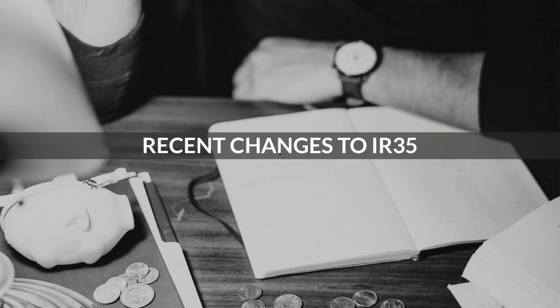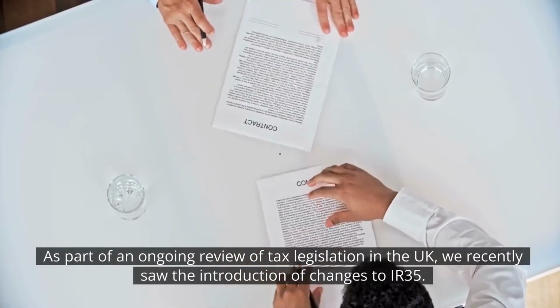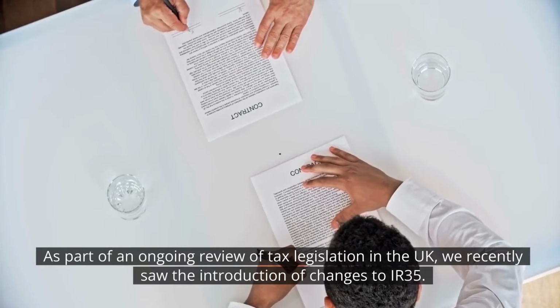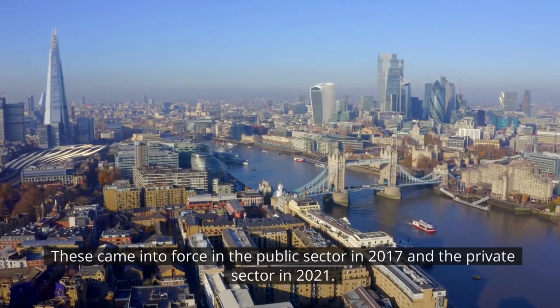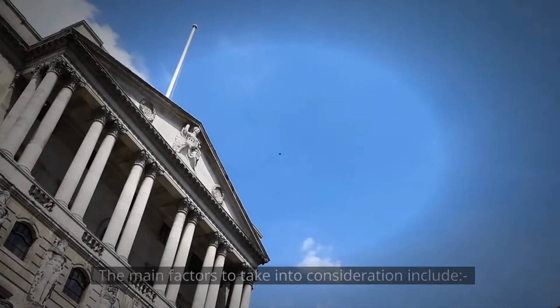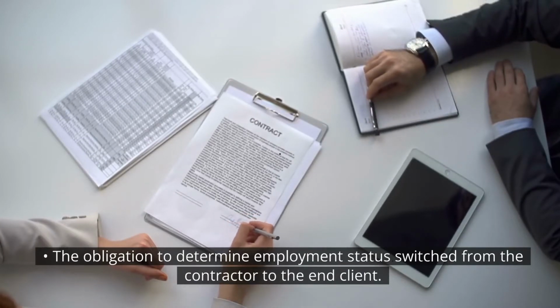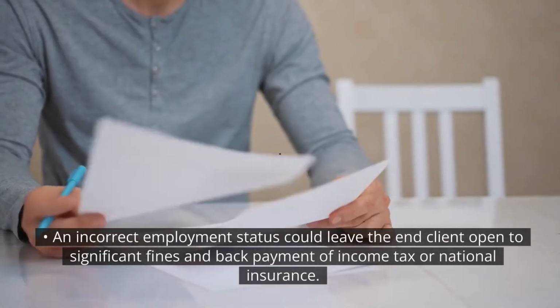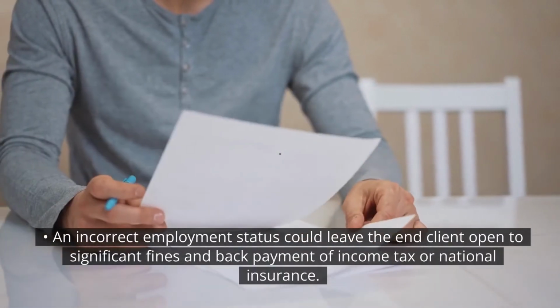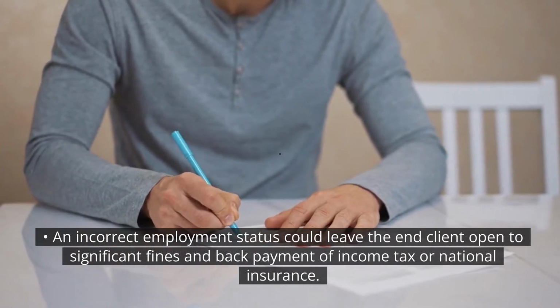Recent changes to IR35. As part of an ongoing review of tax legislation in the UK, we recently saw the introduction of changes to IR35. These came into force in the public sector in 2017 and in the private sector in 2021. The main factors to take into consideration include the obligation to determine employment status switched from the contractor to the end client, and an incorrect employment status could leave the end client open to significant fines and back payment of income tax/national insurance.